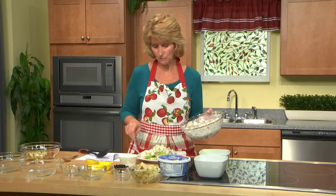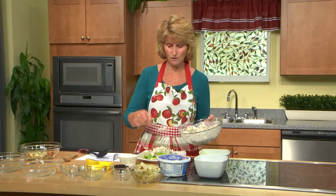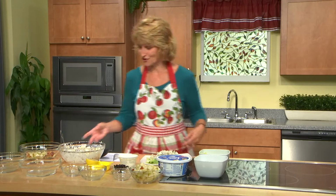The nice thing is that when you're making a Waldorf salad, it's really great to put it in the refrigerator and chill it, and it's even better after you've chilled it. So this is great, you can have it for leftovers as well. So that's the meal version of the Waldorf salad. Okay, and now what we're going to do is make a dessert version.